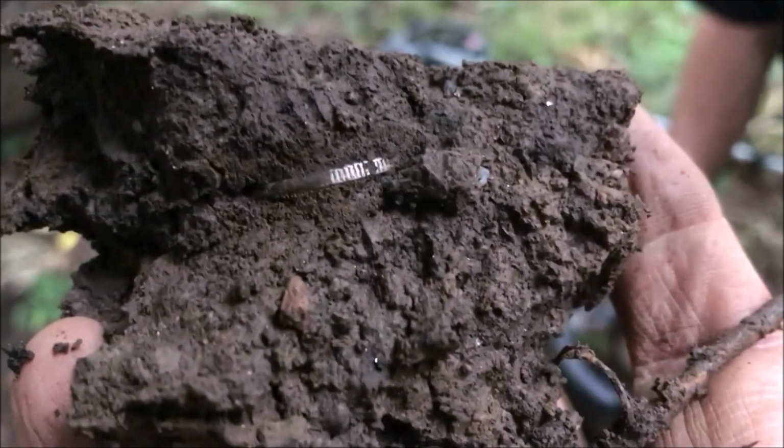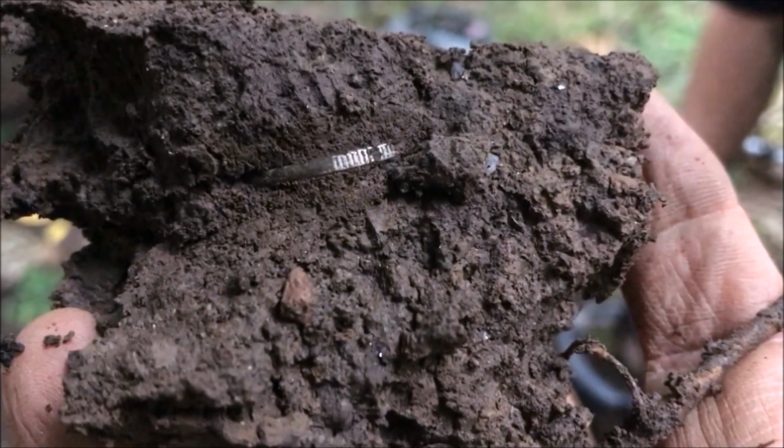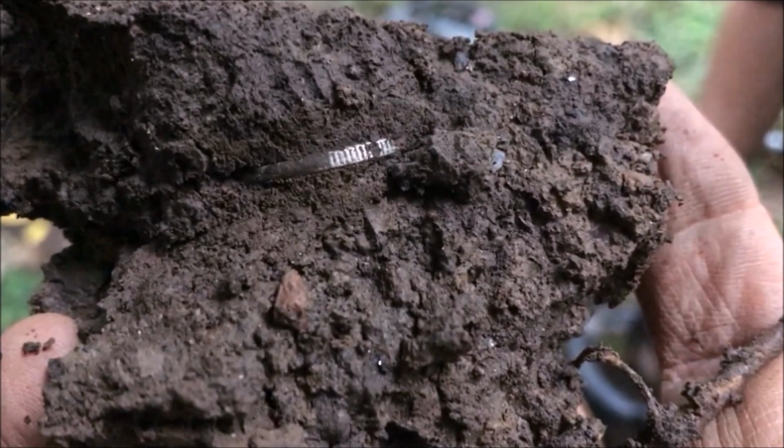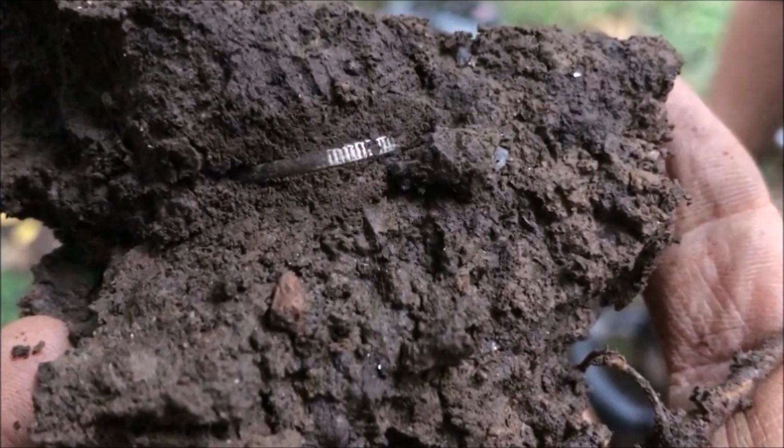Can you see that? Yeah, the edge. Have you seen the reading on the edge? Silver, at least $50. Silver. So let me get the flashlight, Doug. It's a little dark. Yeah.